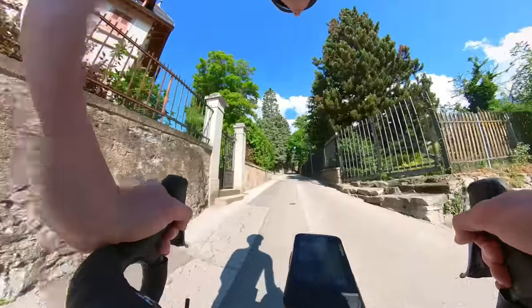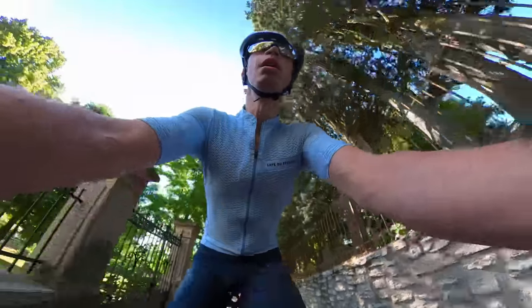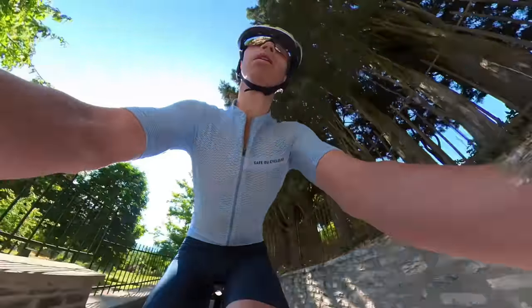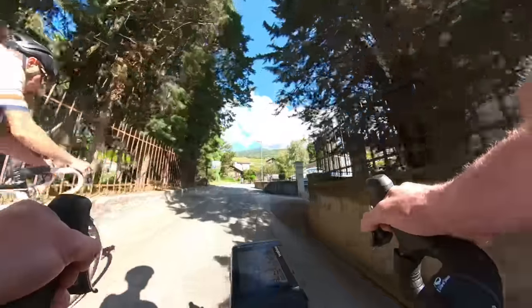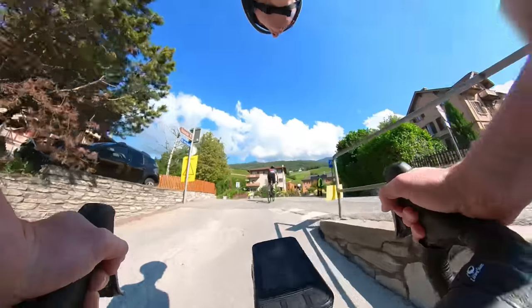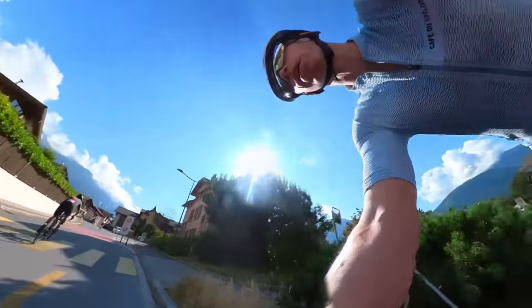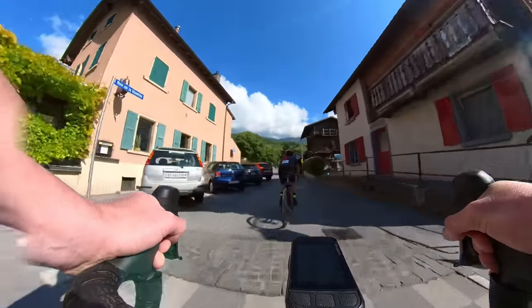A 15-kilometre route ascending 1,250 metres all the way to the Haute Route Crans Montana, 1,800 metres above sea level, and doing this the Haute Route way. I.e., for the most part, avoiding the main road and using the back roads through the vineyards. It's safer and very much more beautiful.